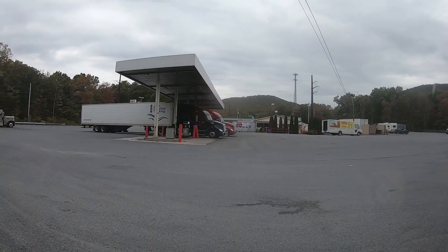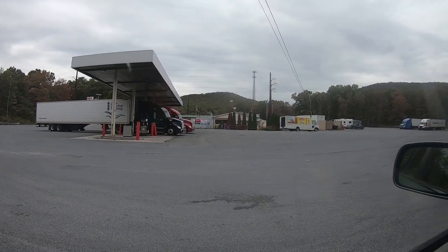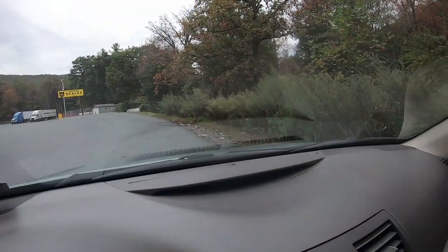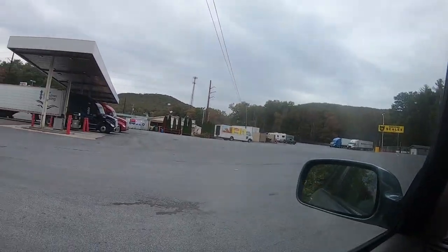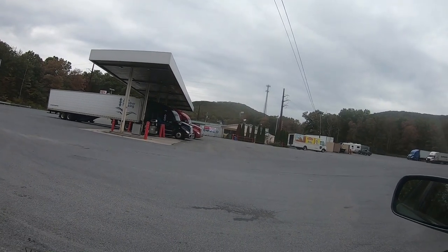So we just found access at this kind of shady looking trucker gas station / Burger King. So we parked here on the side. I think the creek's right down there. So we're gonna try to get down there and see if we can get some brookies without getting shanked. Yep, this is great.